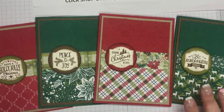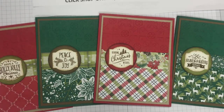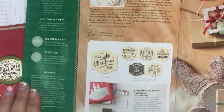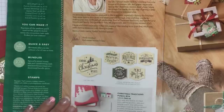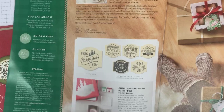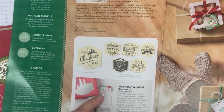Now the stamp set that I used is actually hidden in this catalog. So this product that I used, in that tin that I showed you, is located on page 2, right on the back cover of our holiday catalog. It's called the Christmas Traditions Punch Box. So it's a box, and inside the box, the tin, you have 2 little ink pads, the little ink spots.